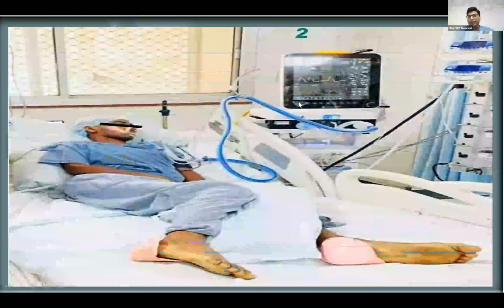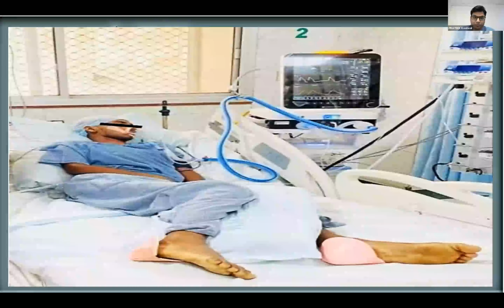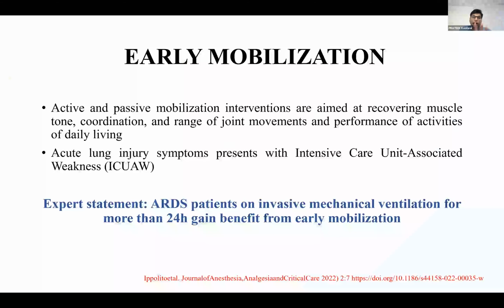So this is done in a ventilated patient, which is seen in our ICU. Early mobilization is also important. Active and passive mobilization interventions are aimed at recovering muscle tone. Respiratory patients are most commonly seen in the ICU with other associated diseases, and the patient may also have respiratory failure. So the most important thing is that patients need to be mobilized early.